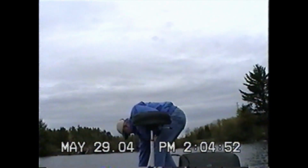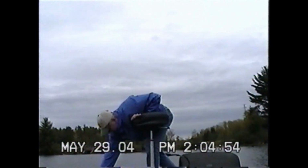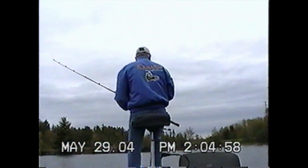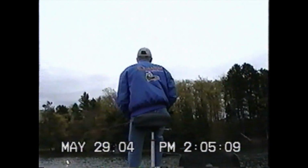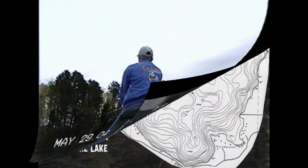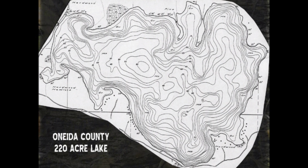Our opening day on the water didn't start until Saturday afternoon around 2 p.m. But before we get into this too far, first, let's go back and explain some of our preparations and homework that led to our successful opening day muskie hunt. Now, locating and catching muskies is like putting a puzzle together.